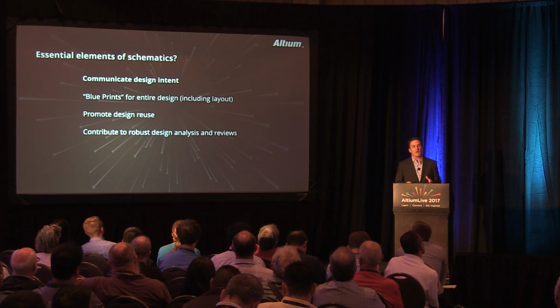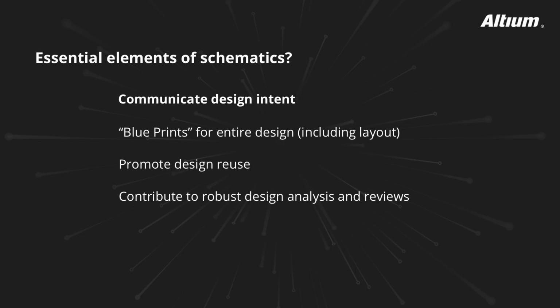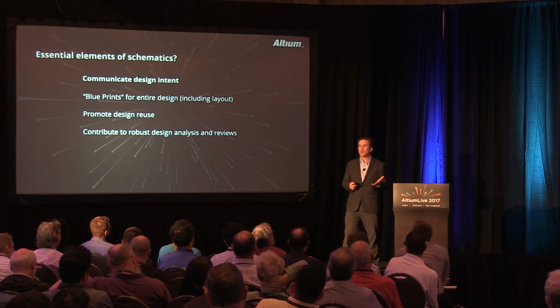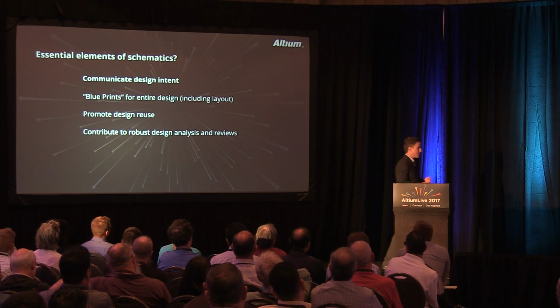So I hope that in the presentation, I have communicated a couple of ways that you can create these essential elements and the benefits of having these essential elements in your schematics. I would love to hear if anybody has any additional suggestions I can add to this presentation. Please communicate them to me.